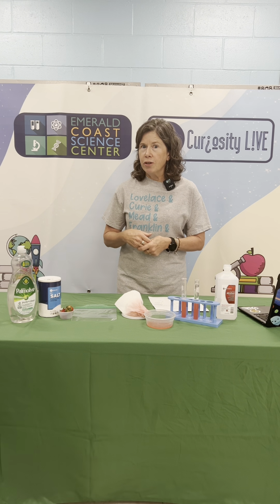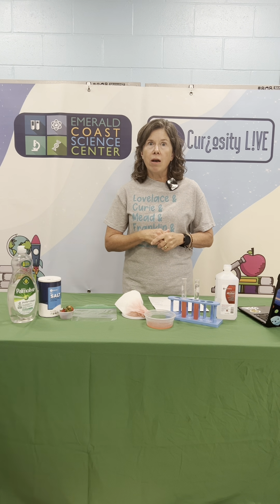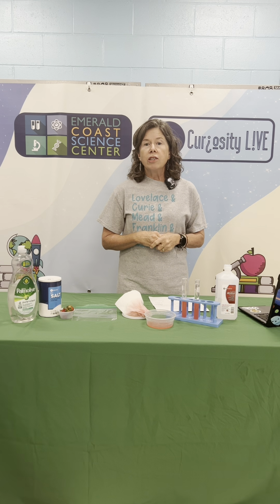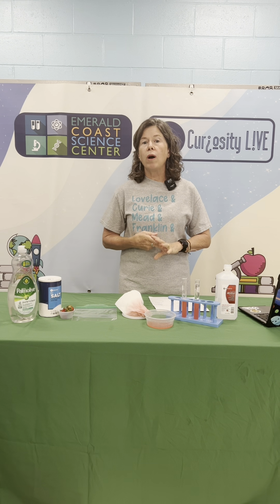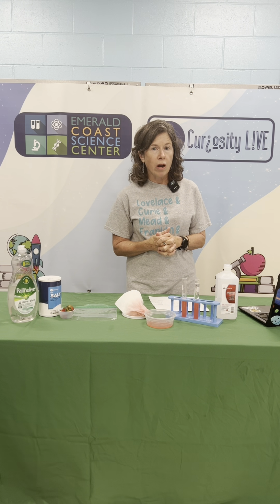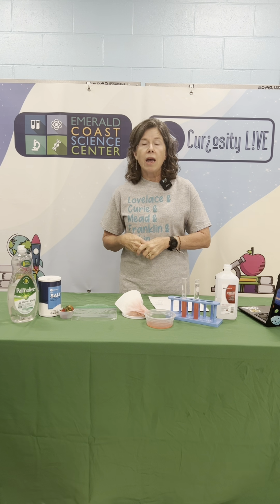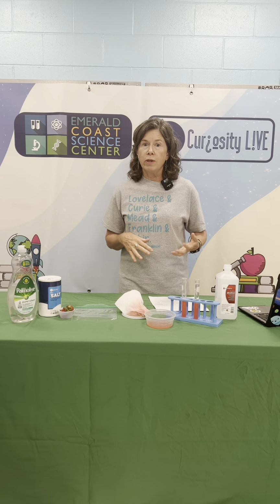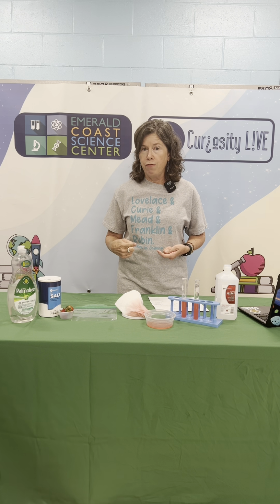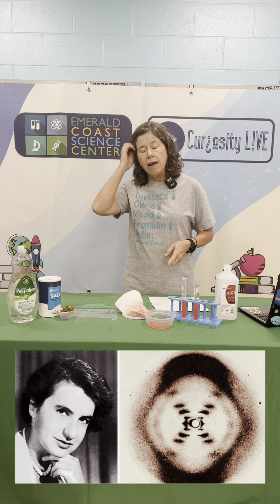So enter a team from the Cavendish Laboratory and a team from King's College. The Cavendish Laboratory team was Watson and Crick, and I know you guys have probably heard of those names before, James Watson and Francis Crick. And the other team was Maurice Wilkins and Rosalind Franklin. And probably Rosalind Franklin is the one that you might not have heard of before. And there's a reason for that.